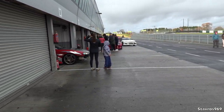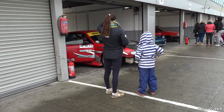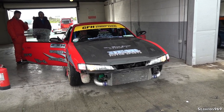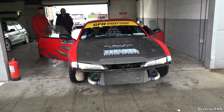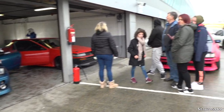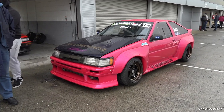Look, we've got a bunch of cars down here. 200SXs, your Nissans, or is it an S14? I can hardly ever tell the difference. But this paddock area is very busy at the moment. Nice color on this twin cam, the 11.